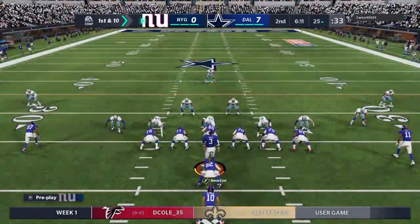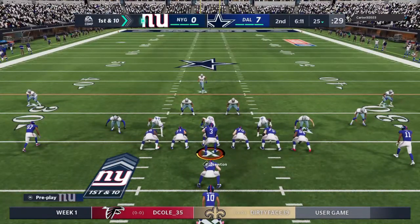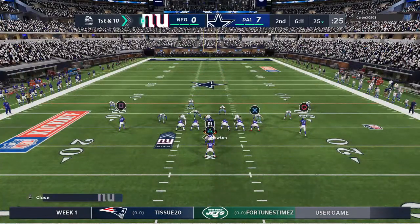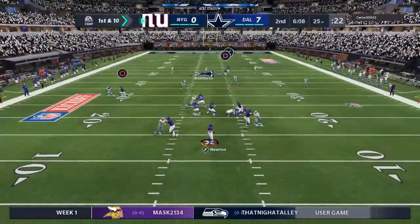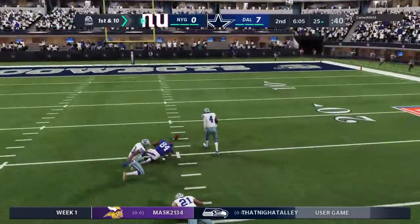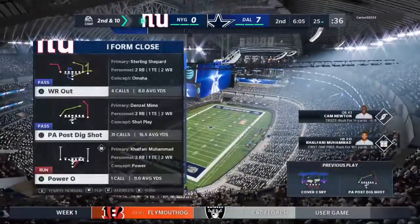The Giants offense at the line, ready to begin their next drive. They'll be looking to match that touchdown from a moment ago. 7-0 is the score as they begin with a first down. Here's Newton. He's going to fire one deep, middle of the field. And that will be incomplete. Would have been a big hitter if they had connected.